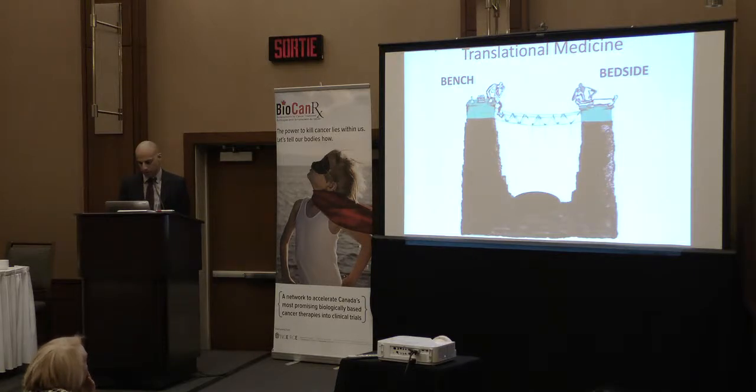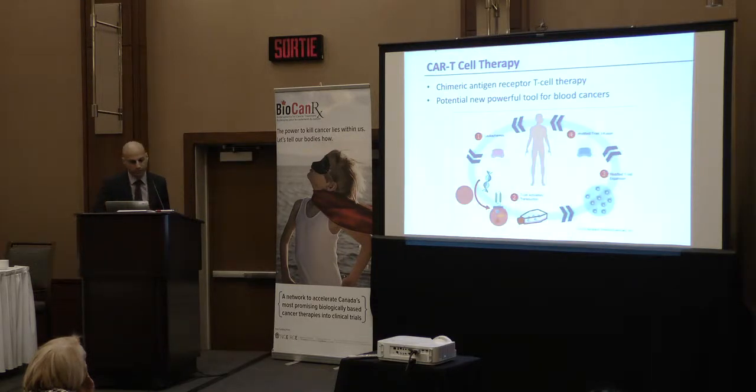So before I get into GoCart and how we're starting to think about, sort of address some of these issues that are arising, just one brief slide on CAR T-cell therapy. So CAR T again stands for Chimeric Antigen Receptor T-cell therapy. And just really briefly, it's potentially a new and very powerful tool to treat blood cancers. So just in this cartoon here, we have our patient who unfortunately has this blood cancer that's been refractory to the normal sort of therapies.